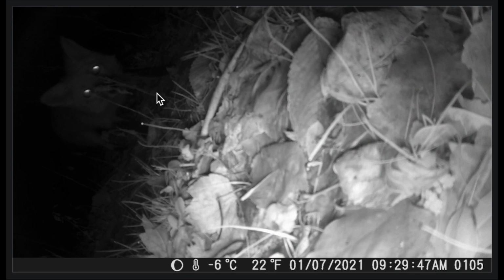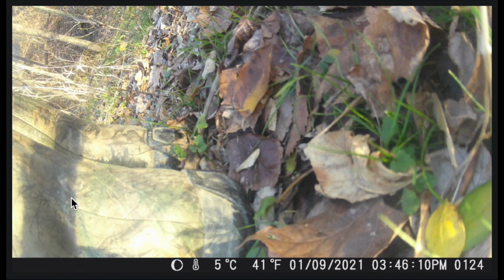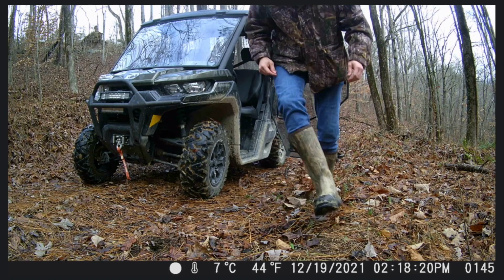Look at that. We got a stinking red fox. Up close and personal too. He's checking it out. They actually glow a little bit of infrared light so that they can see in the dark. And then there's me today. That's pretty good. That's not bad at all.